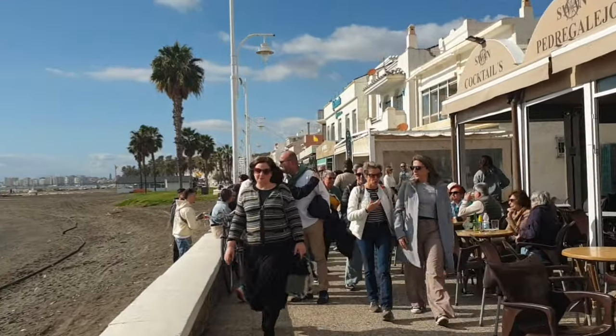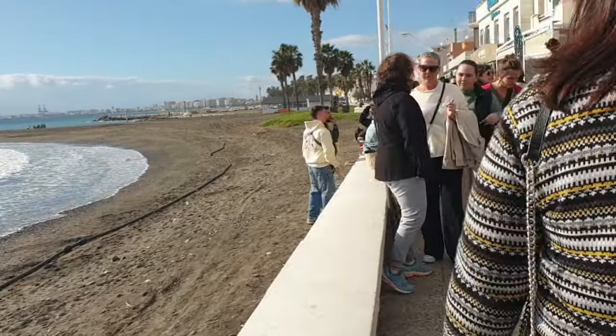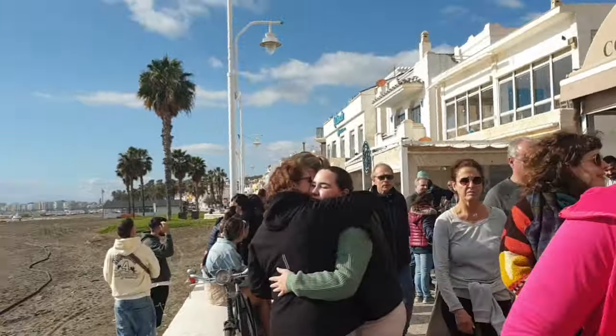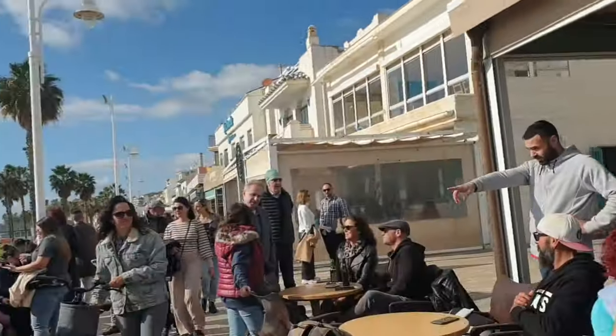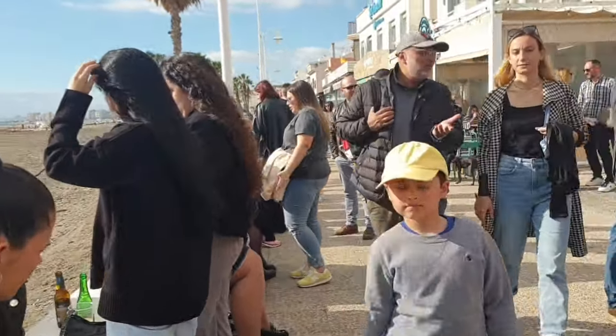Very narrow, this promenade. You can just about get through. Blimey. So we've got a bar here. You can get some drinks here. Look, people got a few beers. There's hundreds of people in front of me. Don't know how I'm going to get through here.